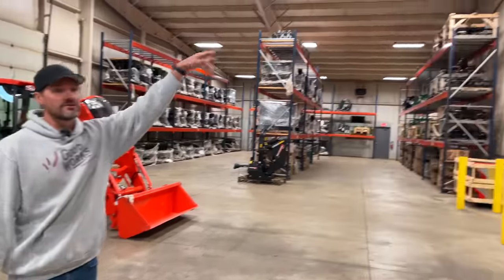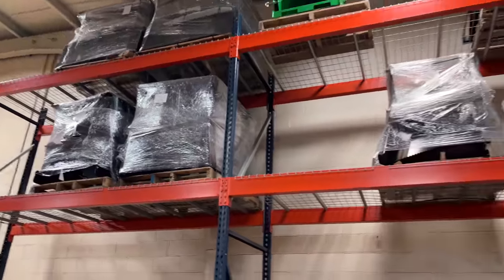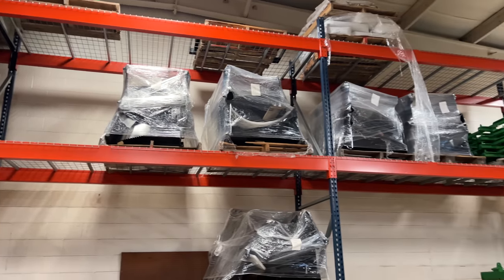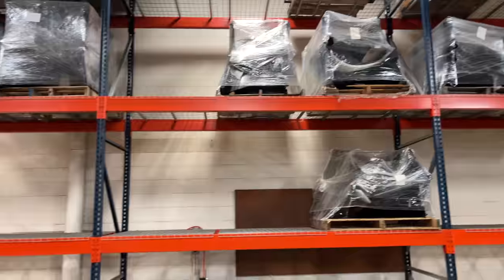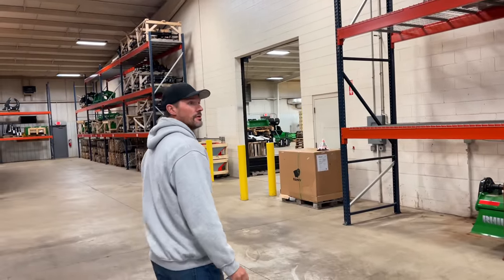There's some more, we missed some stump wreckers in the other area, but there's more stump wreckers here. We're getting restocked too. We got a load coming. Oh, might be Friday actually, in 3 days. We're supposed to be restocked and all these shelves will be full again. We sell a lot of stump wreckers.